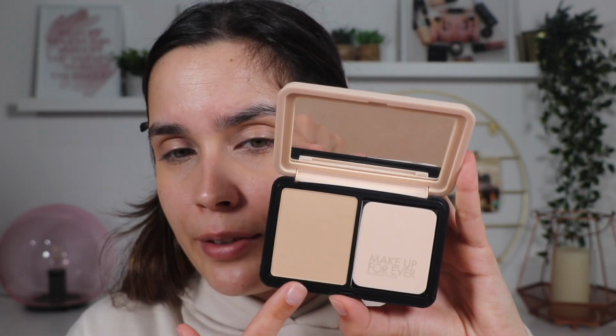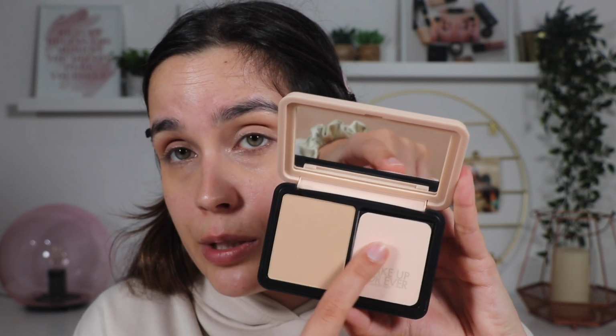So here we have the foundation. I loved what they did with the packaging. As with the HD Skin liquid, they also reformulated the packaging, and this color in here changes with the color that you buy. My color is the 1N14. It's the same as the other one that I have, the HD Skin, and I think that it's a good color for me. We have in here the foundation. Here we have the sponge that it comes with. I'm going to do just a swatch so you can see the color. It really seems to me a good color for me.